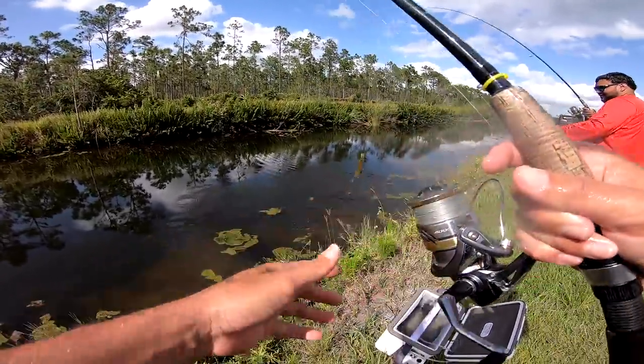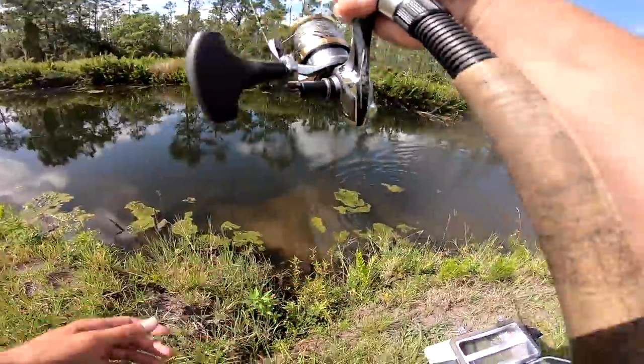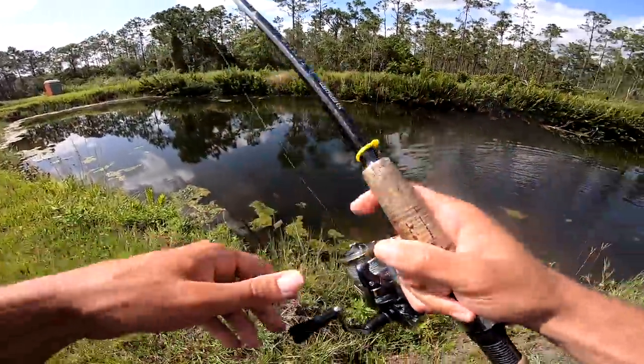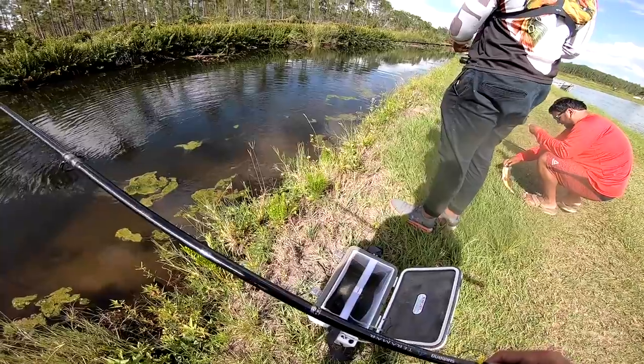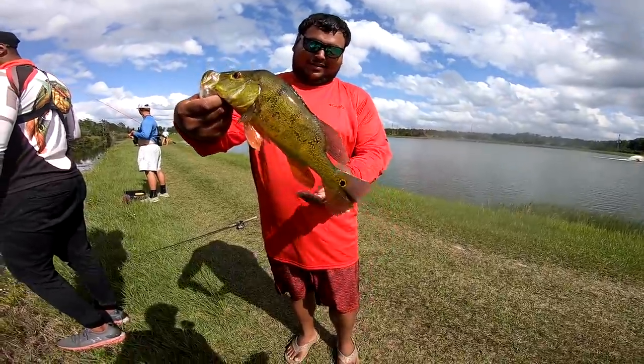First cast, Cody caught his first peacock. We just randomly switched over to catching some. Oh my god. Yeah, I got too excited, dude. I thought there was ants all over my feet. That's awesome. Dude, that's a pretty one too, bro. That's a pretty color. Look at that.